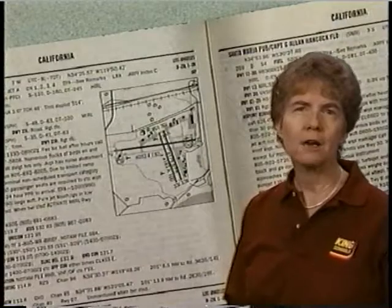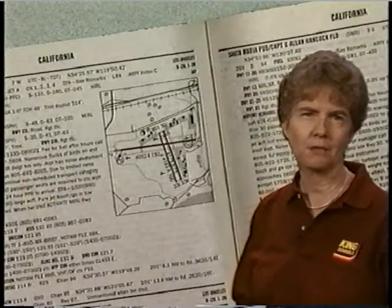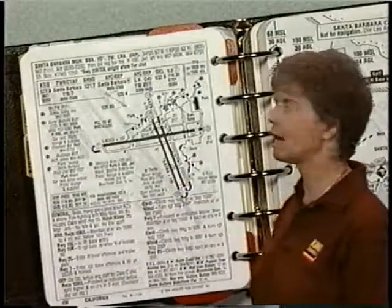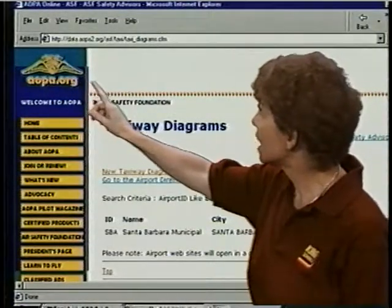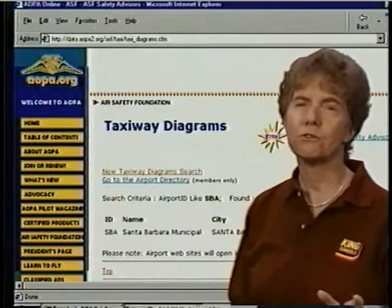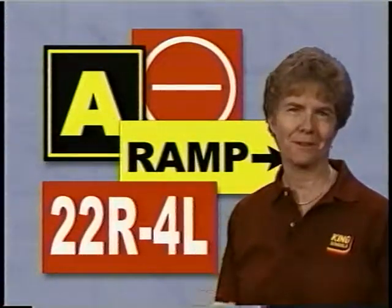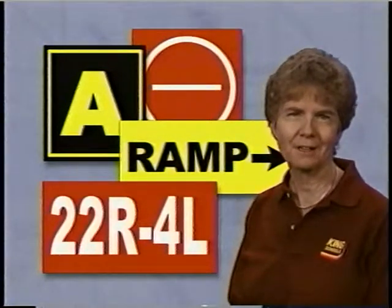If you do not have an approach chart for the airport, you can find sketches for some airports in the airport facility directory. Or you can get an airport sketch from a commercial flight guide or on the web at aopa.org. But you really load the odds in your favor if you actually remember what the markings and signs that you see around airports mean.